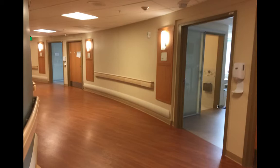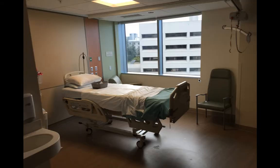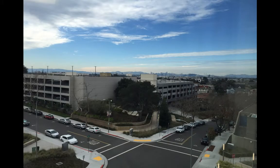So again, it's kind of like this curved hallway, new, modern, new light fixtures, everything's super clean and modern. I took a little snapshot in this one room. They all appeared to be singles. There's the bed, nothing to write home about, but the view, that's not the view, that's the bathroom. But easy access bathroom there. This is the view out the window, not bad. You can see San Francisco from here.